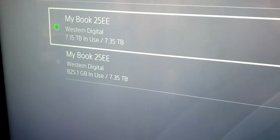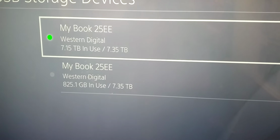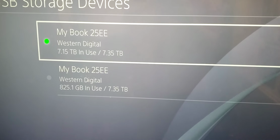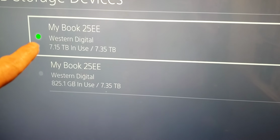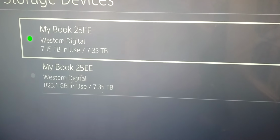Now, here we go. So these are my 2 external hard drives. The top one there is the one that we already looked at. That's the 8 terabyte drive that is almost completely filled at this point, as you can see. But you can also see this little green icon here. That's the one that's currently activated and in use, and is currently being recognized by the system itself.